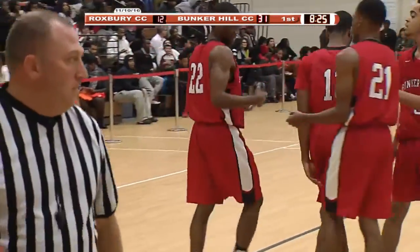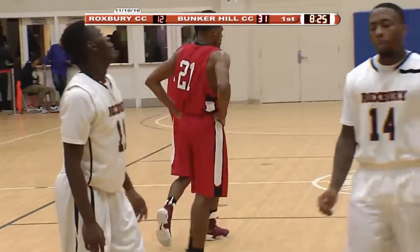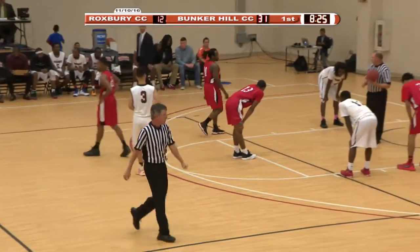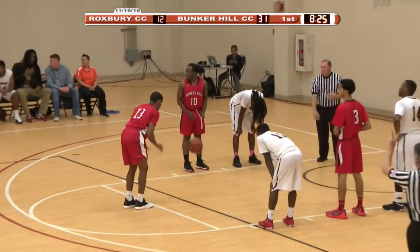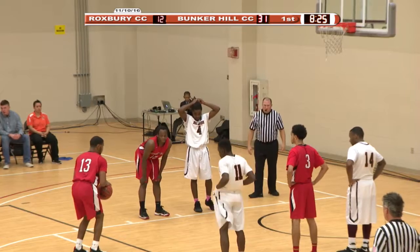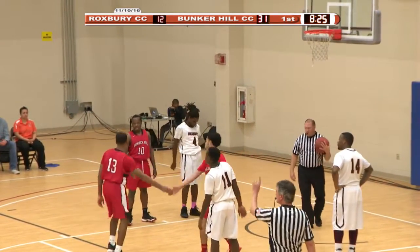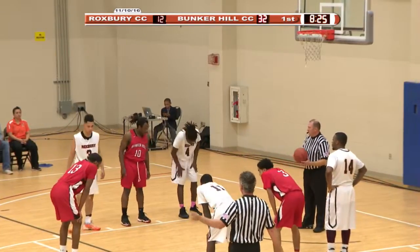Yeah, the energy's there for RCC. They're just having a tough time trying to convert. You see some good ideas with the passes. They're either just not quite there or they're a split second late. Some of their shots inside, their floaters have been short. I think the pace might be just getting to them because they don't have as many players coming off the bench. Just like that, you get a 20-point game.